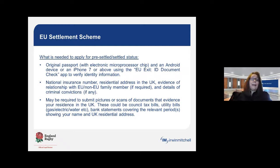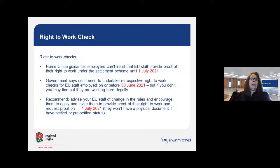Now, on the next slide, we will be looking at an interesting point, namely the right to work checks. As you know, you've got to do right to work checks after a job offer has been made. And there is a bit of confusion at the moment with regard to what right to work checks have to be done and can be done with regard to EU staff.